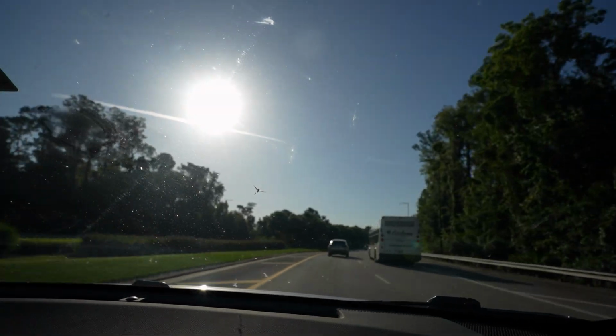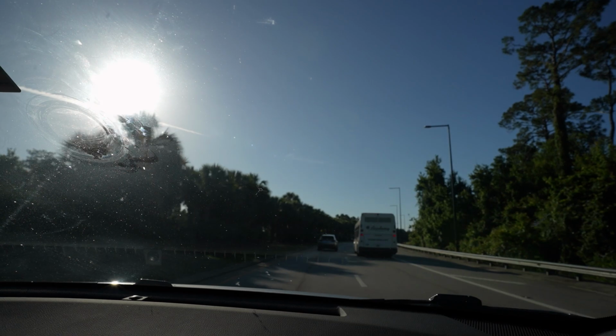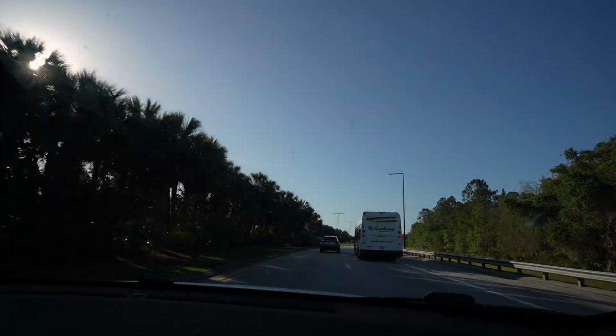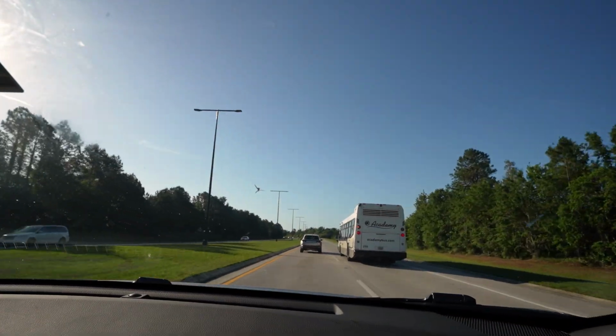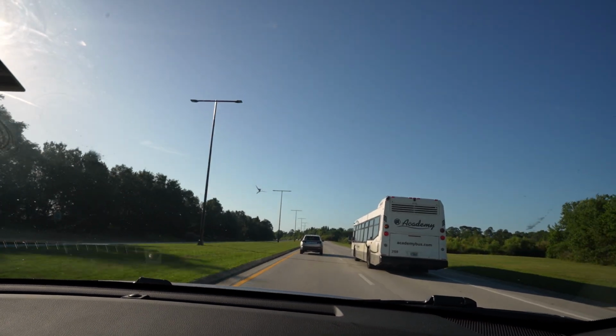And as you can see there, we just passed the lovely Walt Disney World arches. Now, if you keep going here, you will actually end up hitting Disney Springs along with Epcot and Animal Kingdom. But we're not going to go that far. We're actually just going to take a U-turn and head right back out and continue our lovely cruise throughout the Horizon West area.